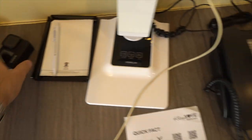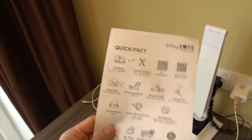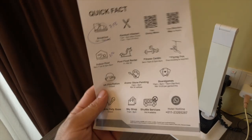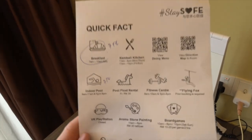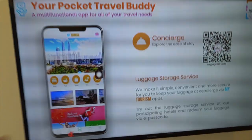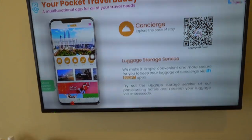Yep. So one more thing here, they will give you a checklist of what is available and what is not available at the moment. So it's really, really smart of them to give you this, so you can see what things are available from what time to what time. And here is a high-tech TV, it's like a 50-inch TV I guess.